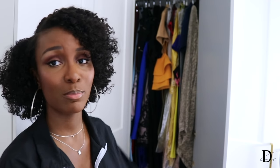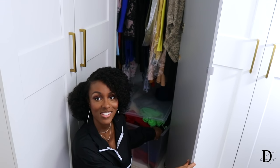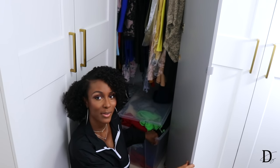Just like my main closet, I also use the space at the bottom of this closet and at the top of this closet, so I'm gonna show you guys how I maximize the space there. So I am not proud of the way this looks right now, but I go into this quite often, and so it ends up getting messy.